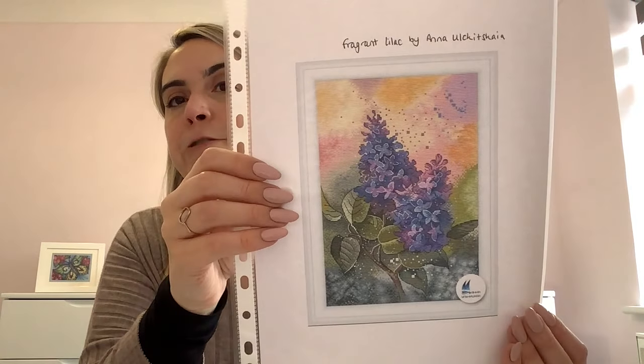And I'd been looking at this pattern for a little while. You can buy it on mybobbin.com, but I hadn't done it. And then when she was having this 50% off sale, I thought, well, I'm going to have to. Actually, was that from her? Because this one is not from her. This is from Anna Olkitskaya. She was having some sort of a sale on her Beastly shop, so I bought Little Dreamers. Apologies, sorry. And then I also bought Fragrant Lilac.